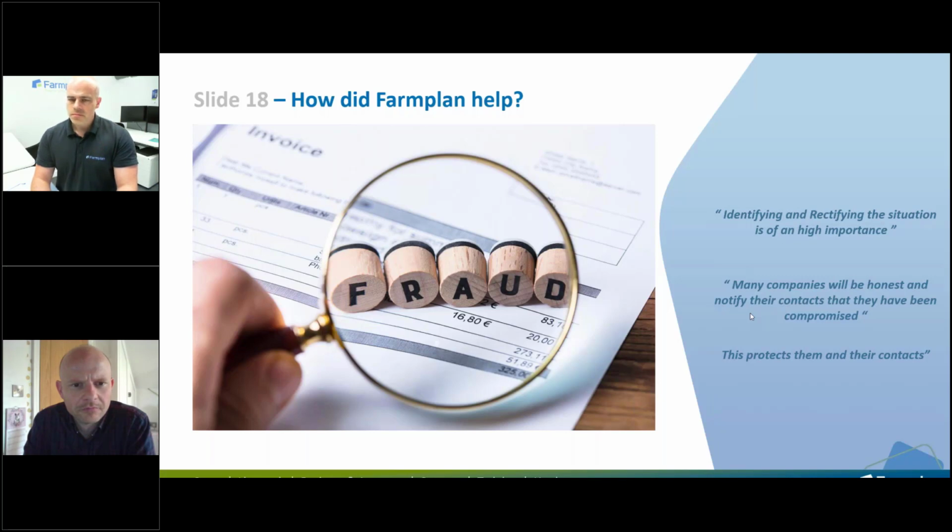So the first step we took was to change Dave's email password. Because we have full control over their email services and even their domain name, we could do this instantly. So it was done. You don't have to wait hours for this to be done. It's done in one phone call straight away.